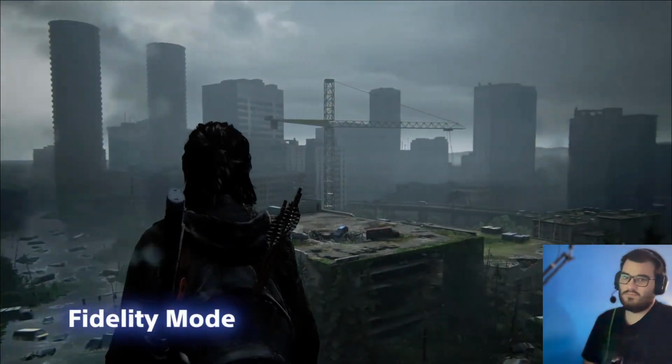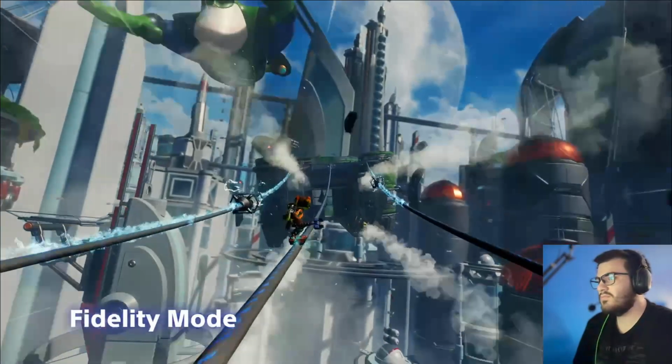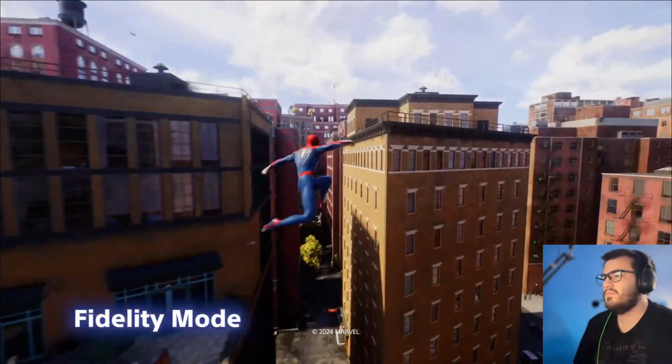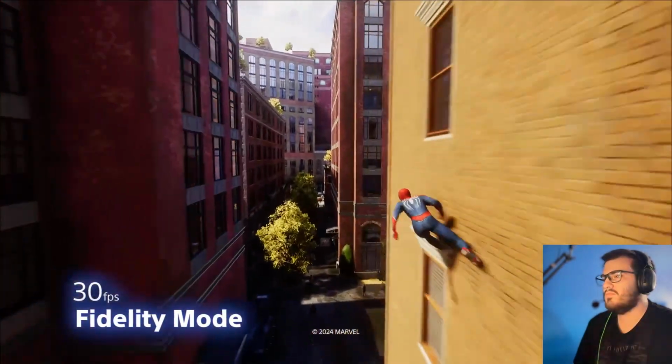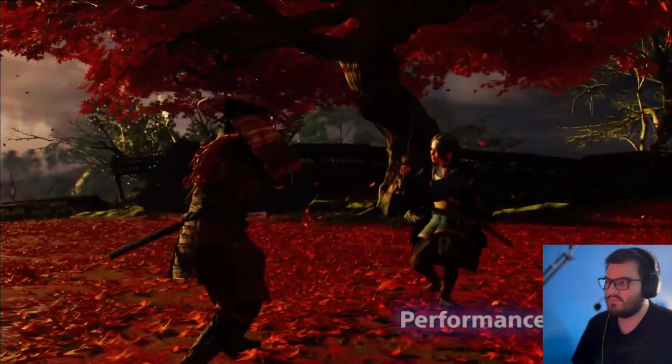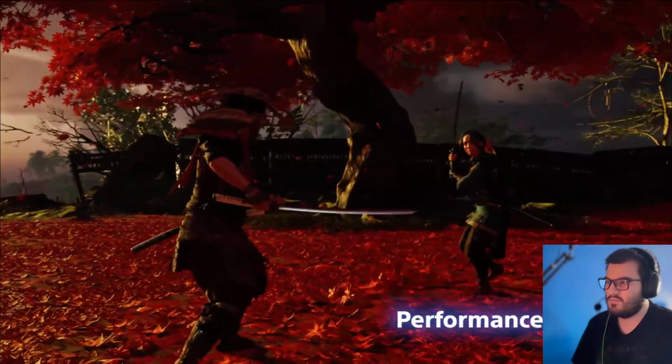Graphics modes emphasize the visuals, typically through higher resolution rendering. These modes might also have enhanced detail or use more ray tracing. But the games only run at 30 frames per second. The visuals can be choppier and the controls less responsive. Performance modes emphasize frame rate and interactivity.